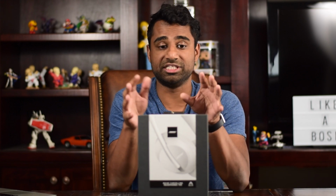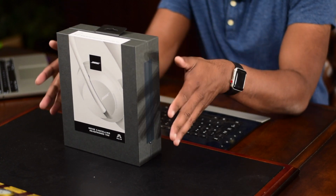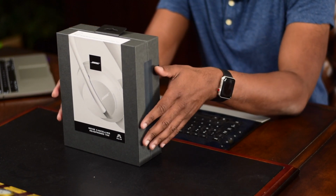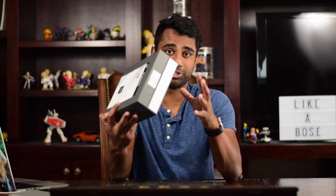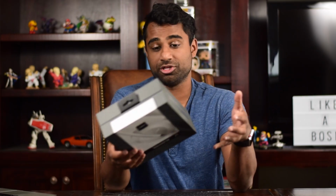That being said, I have missed them ever since, and was really thrilled when Bose actually announced these Noise Cancelling Headphones 700. Yeah, it's quite a mouthful. The QC35 was actually on my radar, but I decided I wanted to go ahead and get the latest and greatest. So I jumped on this pre-order and, well, here it is in studio. I'm just gonna take you through the unboxing and give you my first impressions on the headphones.